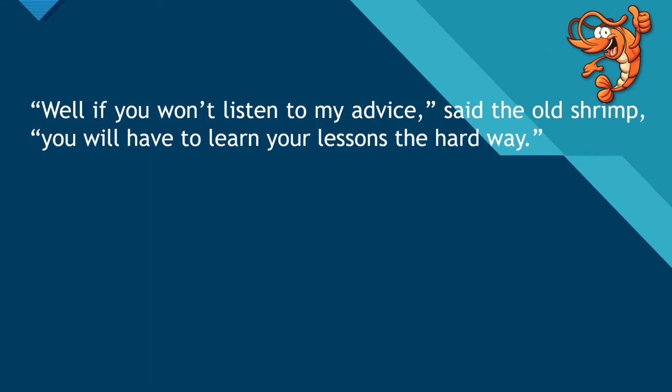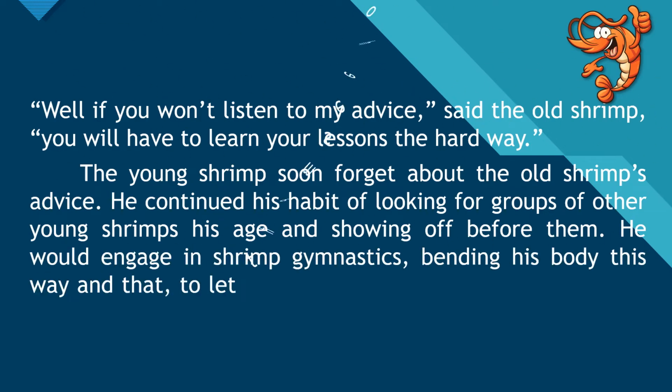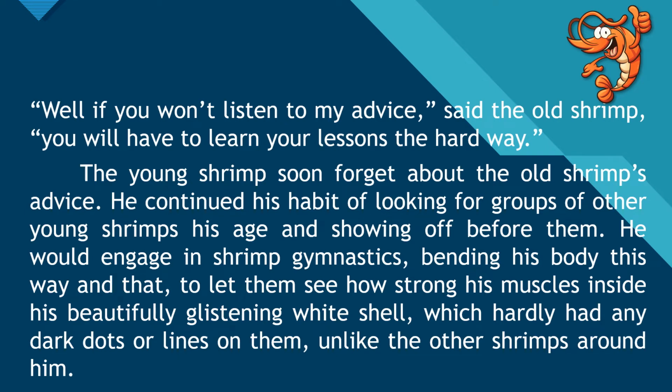"Well, if you won't listen to my advice," said the old shrimp, "you will have to learn your lesson the hard way." The young shrimp soon forgot about the old shrimp's advice. He continued his habit of looking for groups of other young shrimps his age and showing off before them. He would engage in shrimp gymnastics, bending his body this way and that to let them see how strong his muscles were inside his beautifully glistening white shell, which hardly had any dark dots or lines on it, unlike the other shrimps around him.